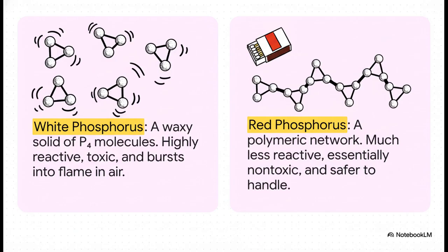It's made of these little four-atom molecules that are super strained and just dying to react. It's toxic and so dangerous it has to be stored underwater. But if you gently heat it, those little molecules link up, forming long, stable chains. And that gives you red phosphorus. It's a completely different substance. This is the stuff on the side of a matchbox. It's way safer, pretty much non-toxic. Same element, but one is a villain, and the other is a helpful tool.